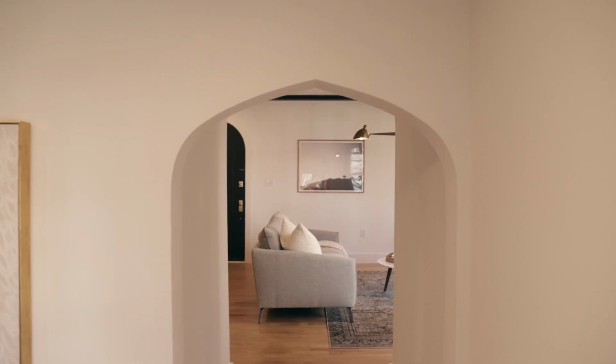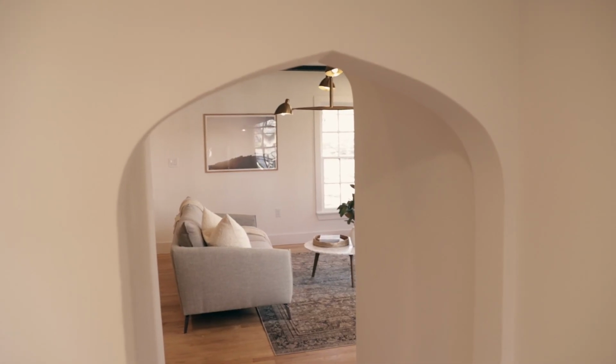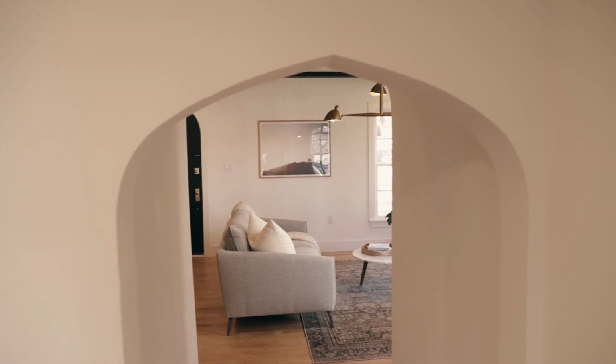Another really cool feature found throughout this house is the type of archways. They kind of have a Moorish style where they meet in a point. Again, you don't see that in new builds. You don't see that in any homes very often, and I just instantly fell in love with it. I could see through all of the mess and see what a gem this house really was.